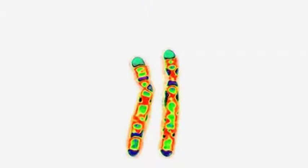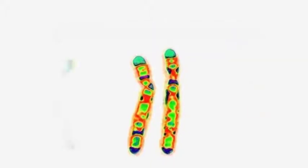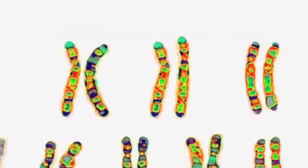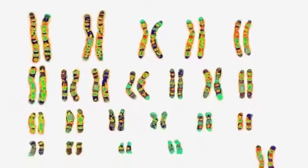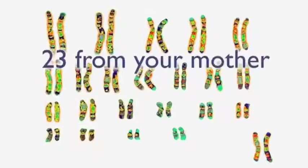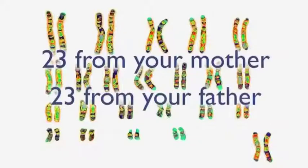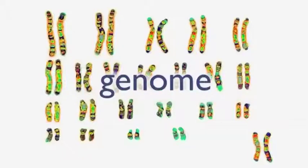The long molecules of DNA are organized into chromosomes. Different species have different numbers of chromosomes. Humans usually have 46 chromosomes, 2 sets of 23 or 23 pairs. We inherit 1 set from our mother and 1 set from our father. A complete set of chromosomes is called a genome.